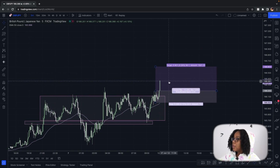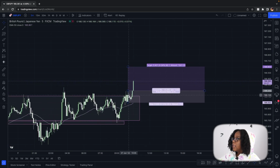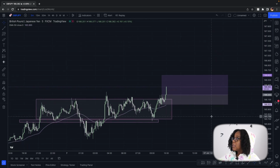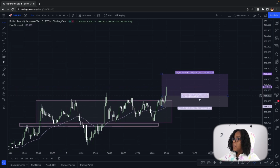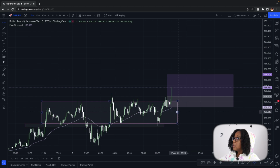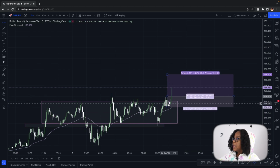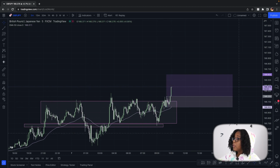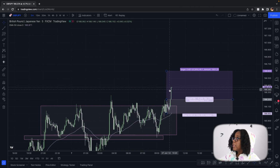But as you can see, I had entered at 10:03 a.m. So just here, as we all saw, and then price started to pull back. Kept my cool, honestly. If it was to hit my stop loss, it was to hit it, no big deal. But as you can see, it just tapped back into this level, this range, for a bit more liquidity before really pushing straight up.